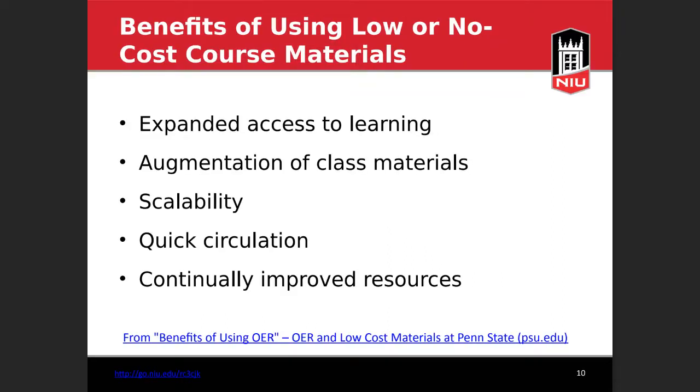These are some of the benefits of using low or no cost course materials. And obviously at the very top of the list, the most important thing is that it expands access to learning. In addition to what Deanna shared about our students at NIU, a recent national study showed that two-thirds of students surveyed did not purchase their assigned course materials because of cost. And as was already mentioned, that really does impact academic success.